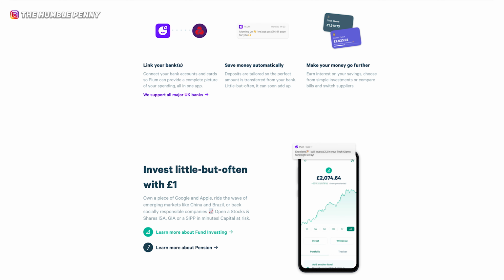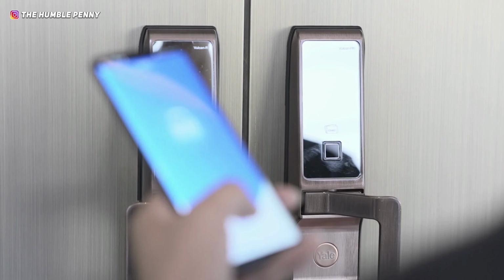Plum, on the other hand, is artificial intelligence led and uses that bit of technology to work out exactly how much it thinks you can afford to save without you actually having to do any work. And I think these apps are actually quite interesting, because for a lot of people, a lot of the time they can't seem to save money. But I think it's great to see that technology is being used in this way to encourage saving.